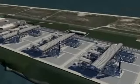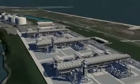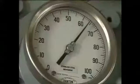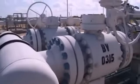When fully built, Freeport LNG's liquefaction project will provide a total export capacity of some 13.2 million metric tons per year. This will require approximately 2 billion cubic feet of feed gas per day, which will be delivered from interconnecting pipeline systems into Freeport LNG's existing Stratton Ridge meter station.